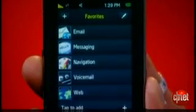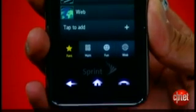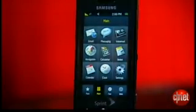Those are just a few of the features, so what are some of our gripes and ways they could improve this thing? We need Wi-Fi. 3G is great, but these days I want both options, and the Instinct doesn't have it. There's no instant messaging on this phone, and with all its features, I'm surprised it was left out.